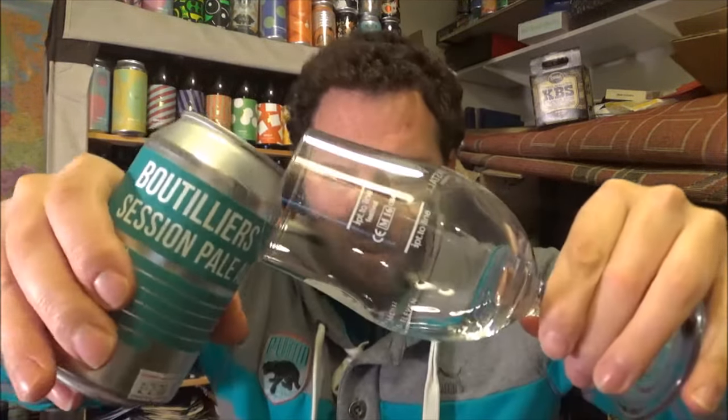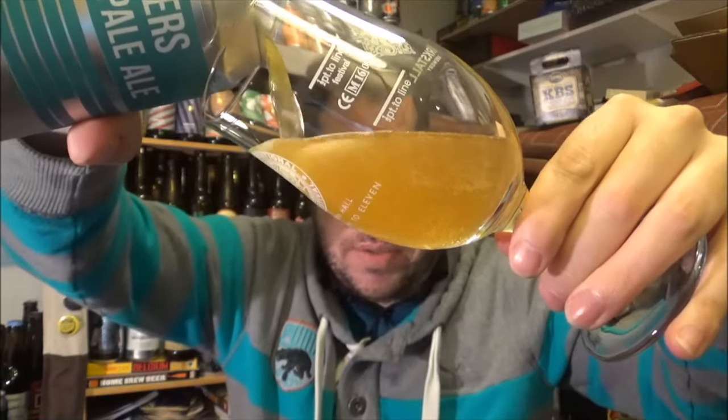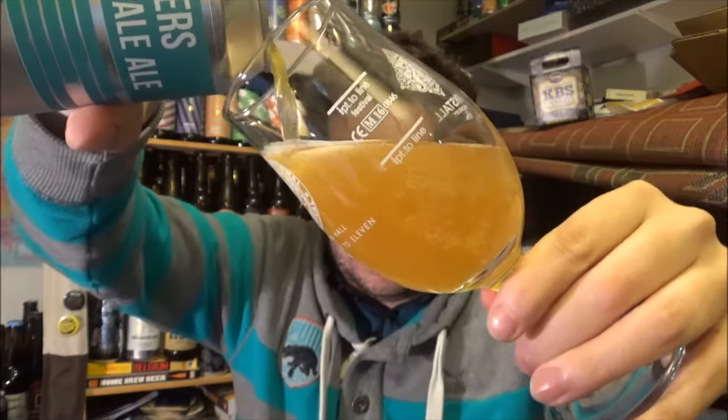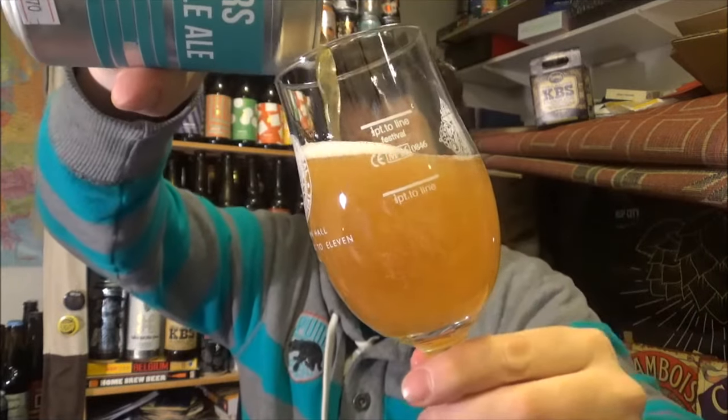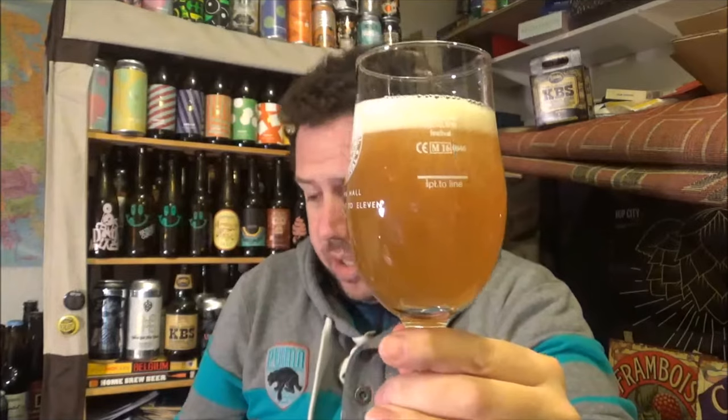So right, beer in a glass. I'm not going to have too many beers tonight, just one or two, but I'm going to start off with this, maybe have their stout in a while. Let's leave it like that for now.